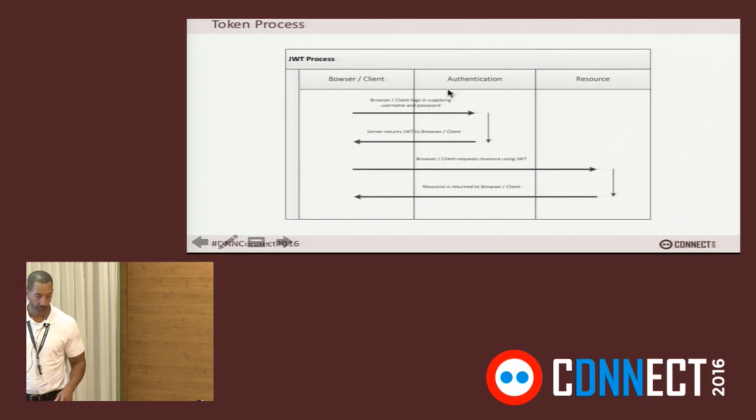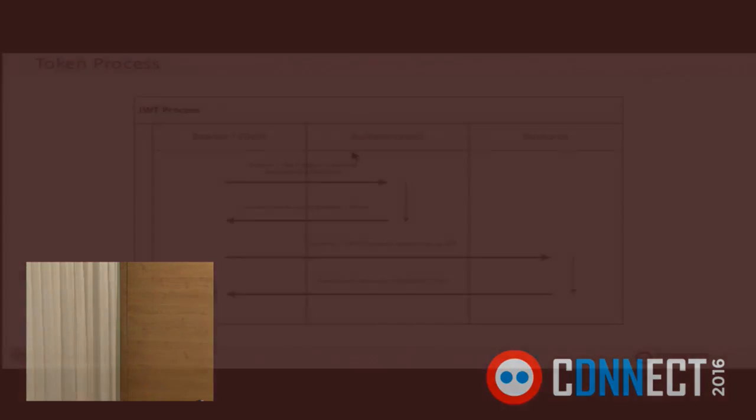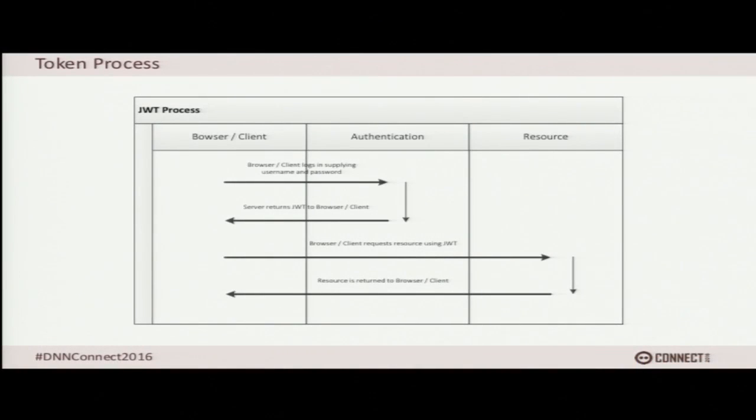So what is the token process? What happens here, and I don't have a little pointer, but I'll walk over here. You have a browser or a client, which would be a mobile app. That browser client logs in to your authentication server. And again, if you have any questions in the process, please raise your hand, let me know. This is an open forum. I'd rather address it while we're actually looking at it together so we can grab a little context around the question. To me, that works better.